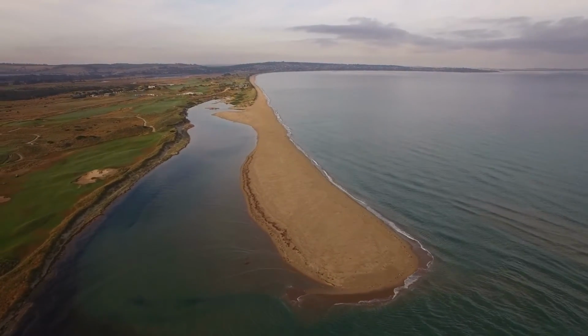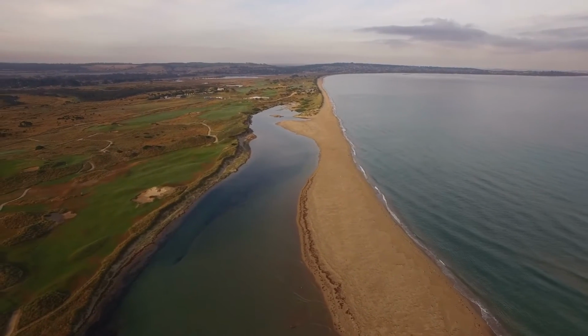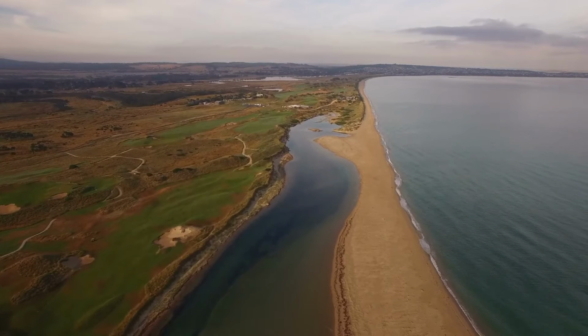About every 10 years, it is necessary to cut through the extensive sandbar at the mouth of the cut. Otherwise, the river would probably cut back to the original channel and flood the Barnbougle Links course and clubhouse.